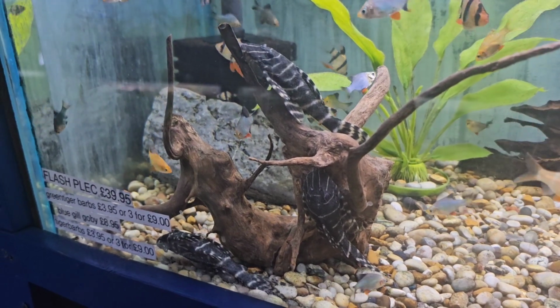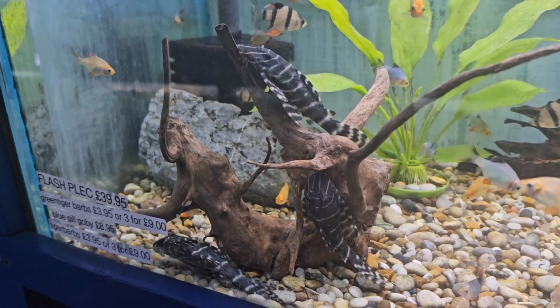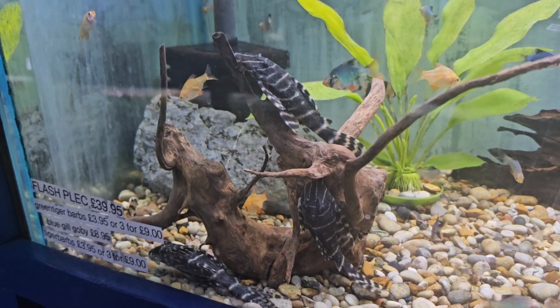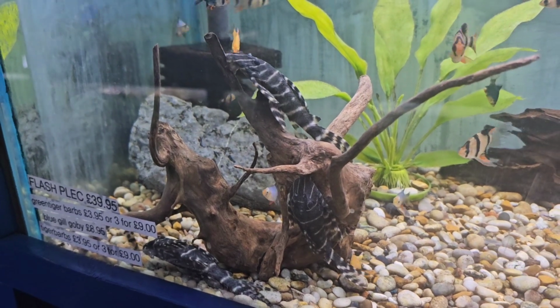And some flash plecos. These were nice as well. Nice group of them. I do like this pleco. I think I kept one once. But yeah, a nice pleco to keep, that one.